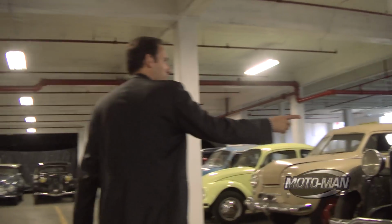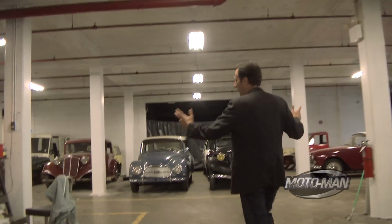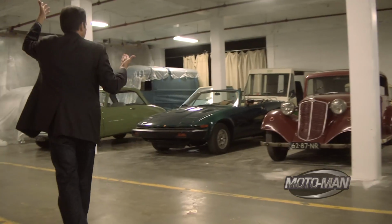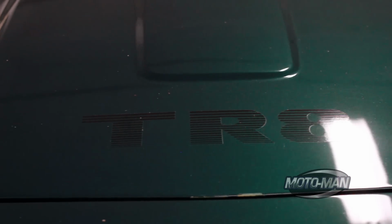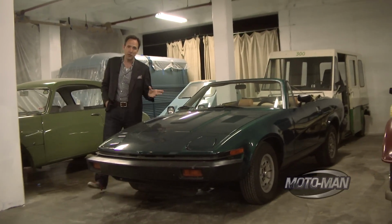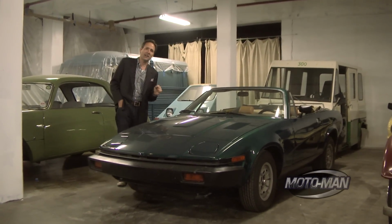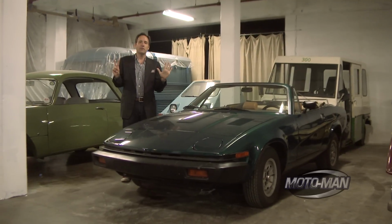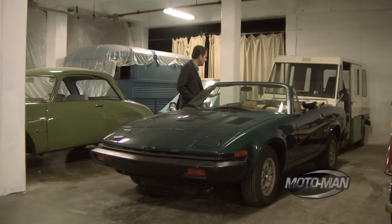Oh, check this out. A Trabant, another Beetle, but the piece de resistance, my favorite car of the collection, the wedge-shaped Triumph. And this ain't no V6 TR7. My friends, that is an 81 TR8 with the Buick Rover V8 with a fire-breathing 130 horsepower in carbureted trim. But if you upgraded to fuel injection spec, you got an additional 7 horsepower. This one is fitted with the tartan interior and the British racing green.